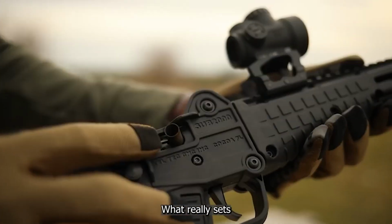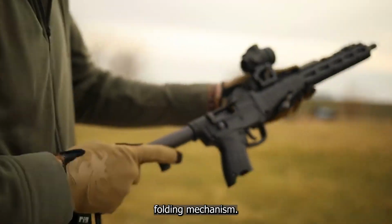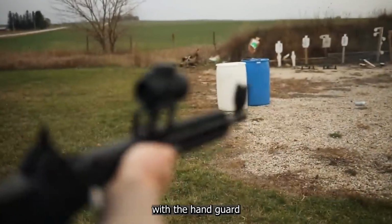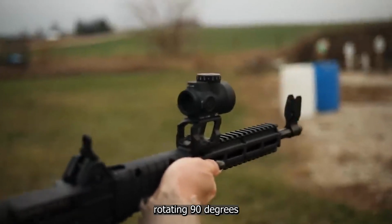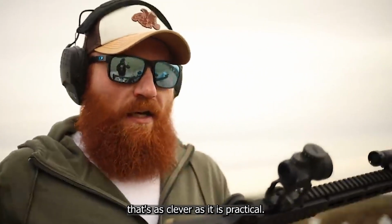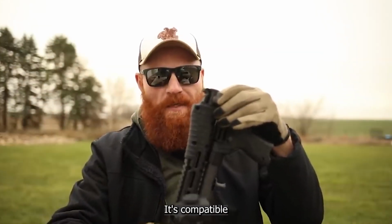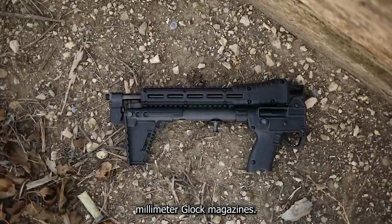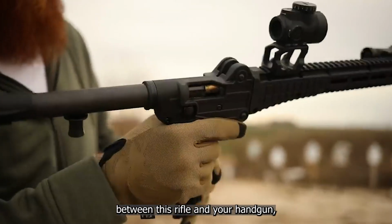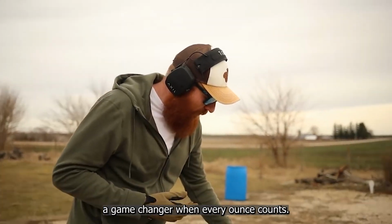What really sets the Sub 2000 apart is its unique folding mechanism. The barrel folds upward and over the receiver, with the handguard rotating 90 degrees to make it all possible. It's a design that's as clever as it is practical. And here's the kicker. It's compatible with standard 9mm Glock magazines. That means you can share ammo between this rifle and your handgun, a game changer when every ounce counts.